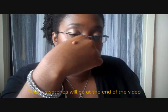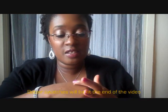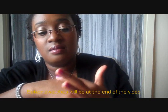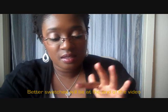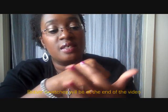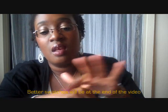I'm going to put it on this hand because I already did it on that hand. And you probably need about that much to cover your face. Don't use any more than that, because it's very thick. It looks a little light there, but it does oxidize, and it does blend out pretty well. And I'm just going to blend it out. So you can already see it oxidize. I don't know if you already saw, but it oxidizes pretty quickly.